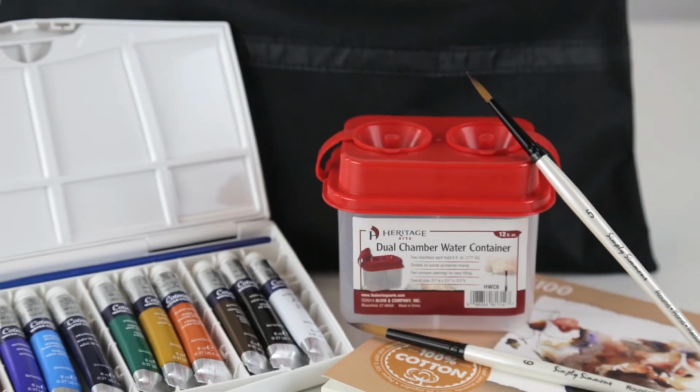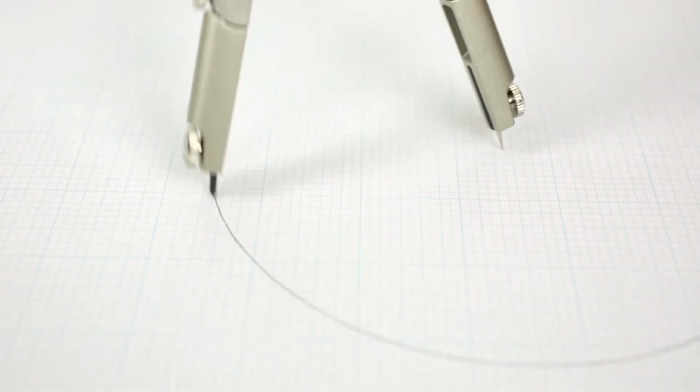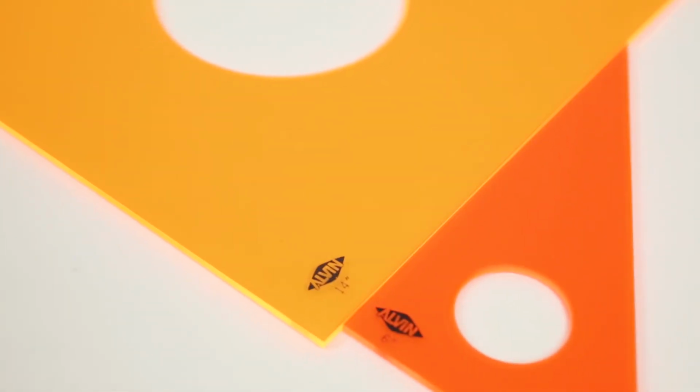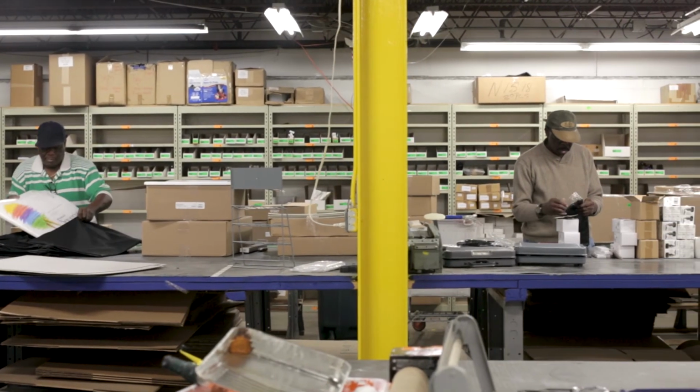Custom kits are never a problem. We will help you craft a kit just for your class with the exact supplies and materials you need to teach with. We've designed custom kits A to Z. From architectural model building to zoo layouts, Alvin can build them all.